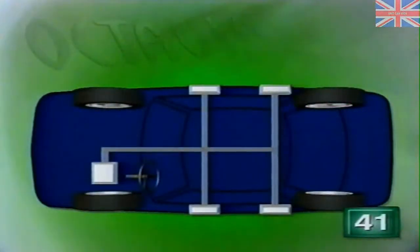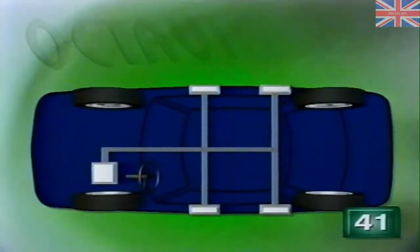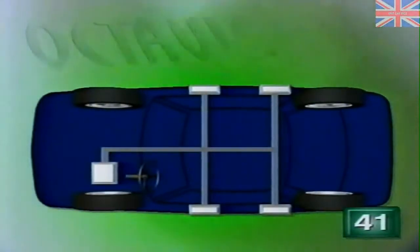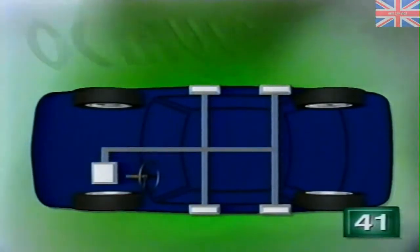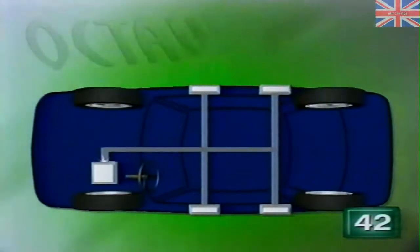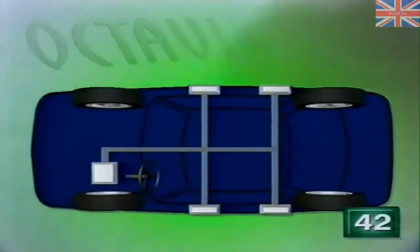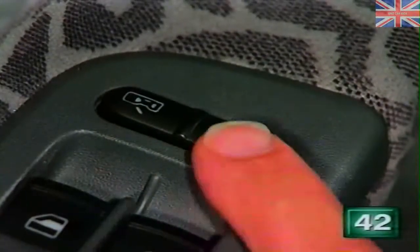All the functions which relate to the doors, for example windows, door locks and mirrors, are communicated via 2 data cables known as the CAN network. The cables transmit coded signals to and from the different control units. The unique digital signals are recognized only by the components which are required to respond. If, for example, the lock button is pressed, then only the door lock solenoids will respond, and nothing else.